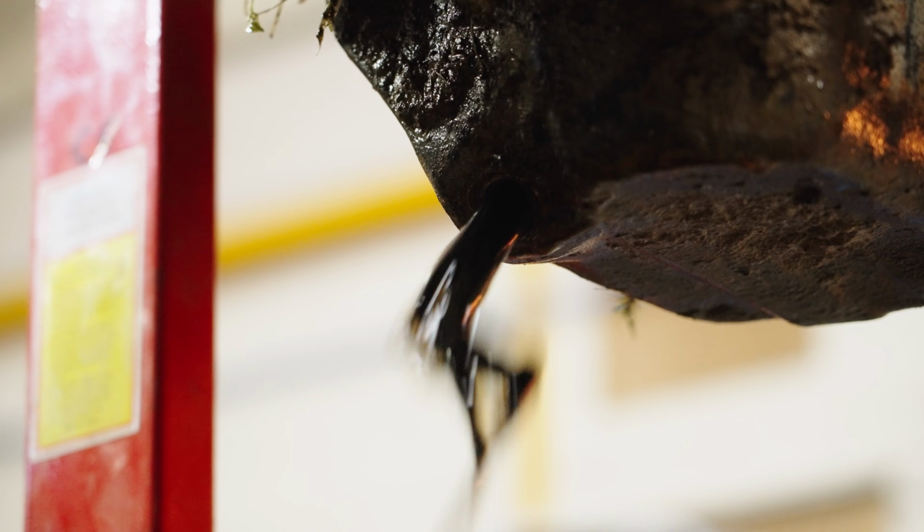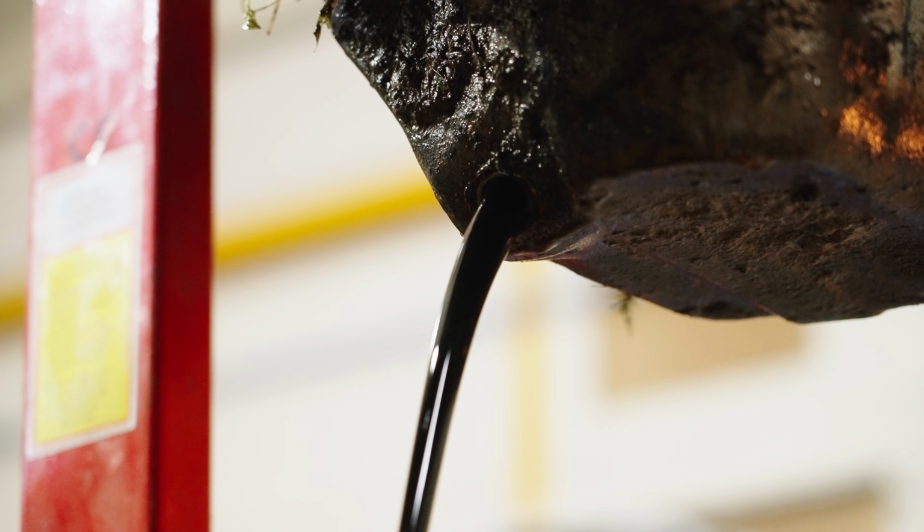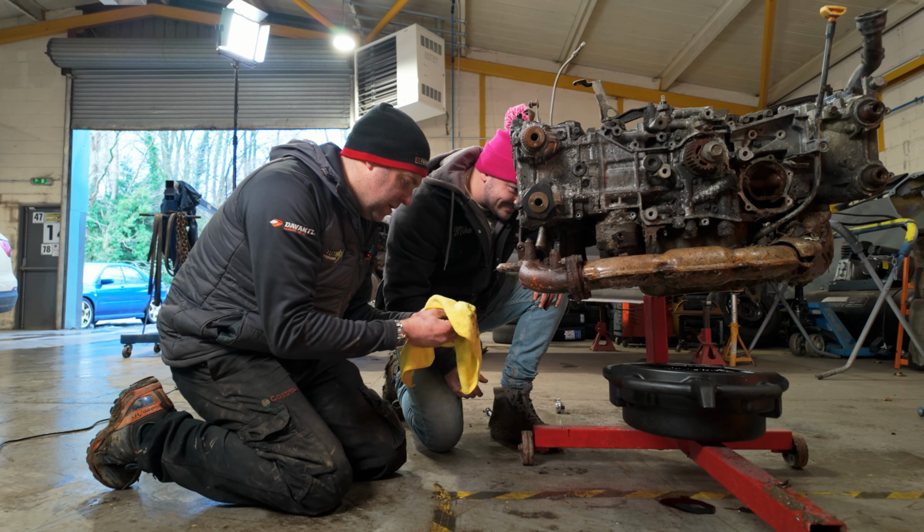Yeah, that's water and oil. Yuck. It's lumpy water as well. Could also be quite sparkly, couldn't it? Yeah. But do you know what?